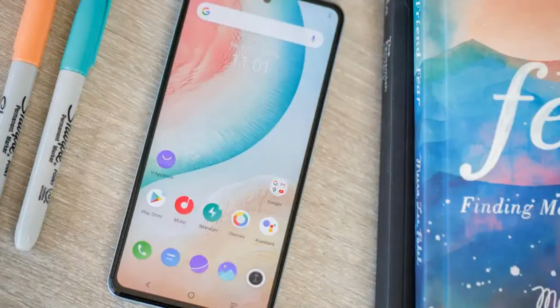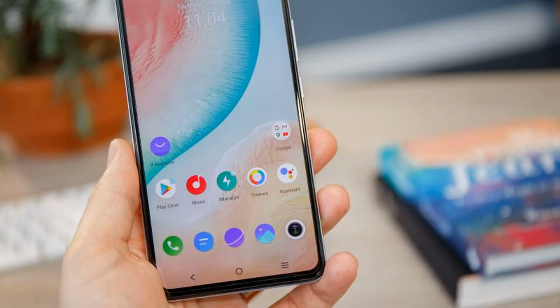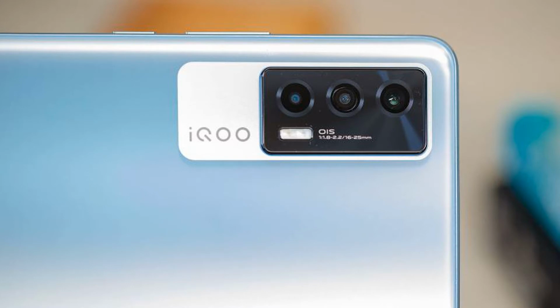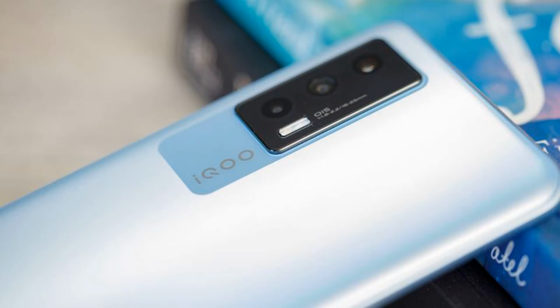Vivo is one of those Chinese companies that quietly gets on with releasing a variety of mid-tier and premium smartphones around the world without ever really hitting the same kind of headlines as OnePlus, Oppo, or other similar brands. Now, the company has another offering for your consideration, the iQoo 7 5G, which joins the iQoo 7 Legend. The question is whether this will be the one that makes you stand up and take notice.